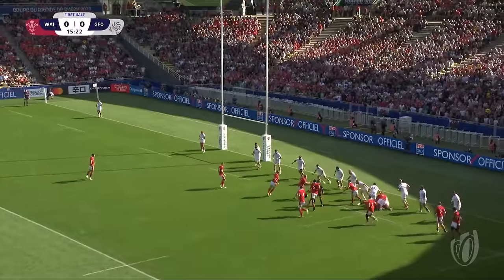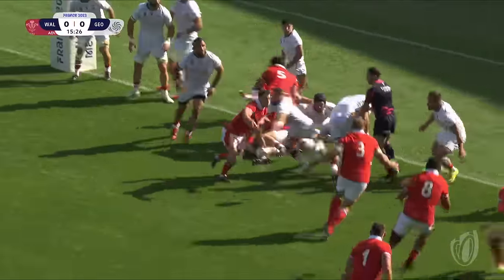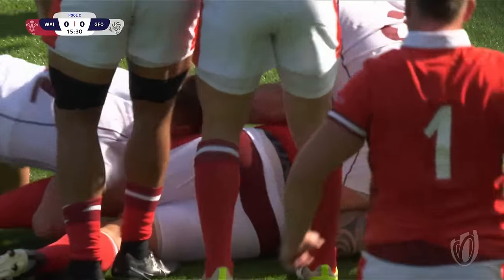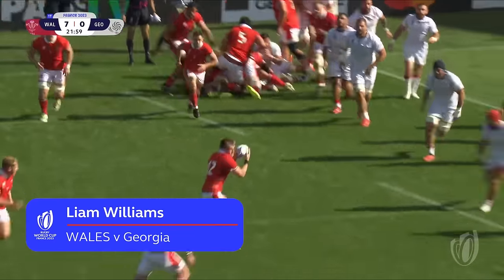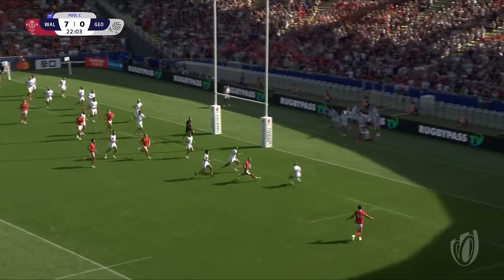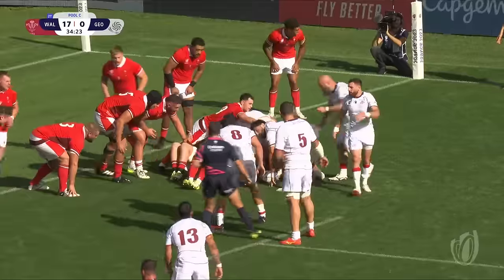Wales looking for the opening score in this game. Advantage offside. Lane with advantage for offside's play. Williams to the big frame of Thomas Francis. Just short. Williams, Apikotoa run. Costelow goes over the top. Beautiful timed pass. It's perfection from the fly half.